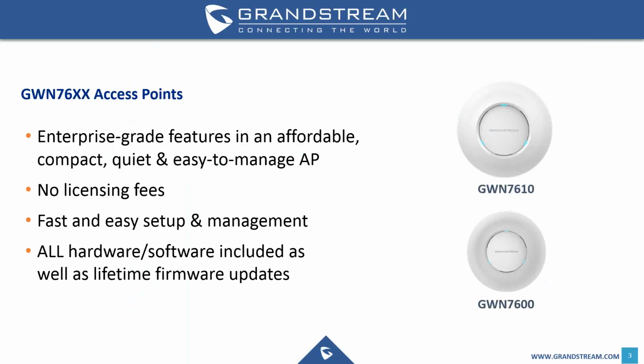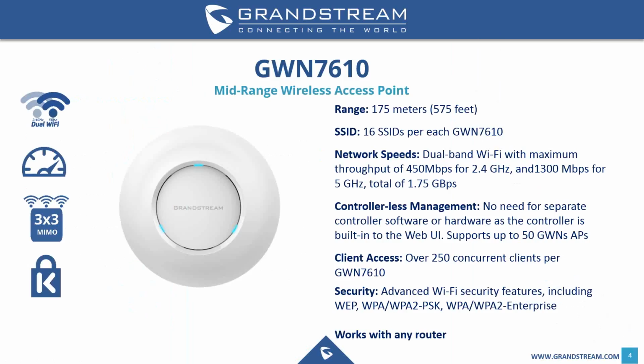Starting with the access points, the 7610 is the one that's currently available, and the new one that will be available within the next couple of weeks, or by the end of the month, is the GWN 7600, a little bit of a lower-end device. What really stands out about both of these is that they offer enterprise-grade features in an affordable, compact, quiet, and easy-to-manage access point. It doesn't require any licensing fees. It is incredibly quick and easy to set up. All of the hardware and software is included, as well as lifetime firmware updates for the entire lifetime of the product. So to delve into each one of these specifically, we'll start with the 7610, which is the one that most of you probably already know about.